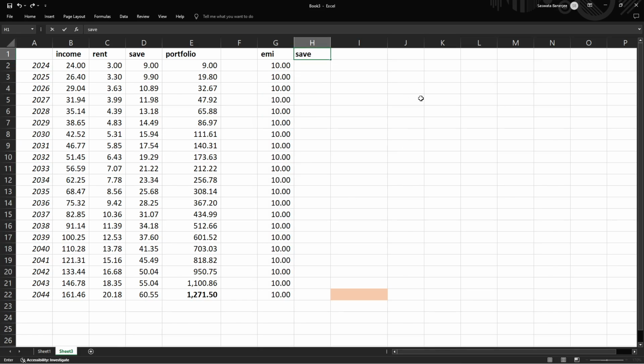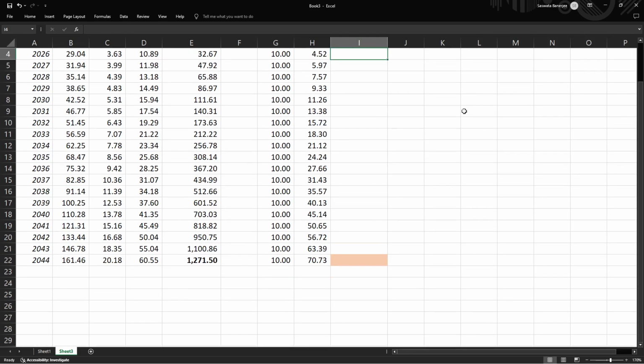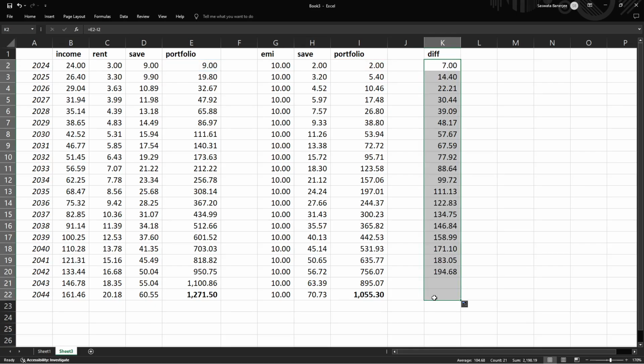What I save is now half of my income minus the rent component, minus the EMI component. Extending it for the next 20 years. And then my portfolio now, again the same, starts from 0 multiplied by 1.1, added by whatever I save this year, and this is for the next 20 years. So the difference, now let's plot the difference. So this will be this, the rent one guy has more and the buy guy has less. So this continues.